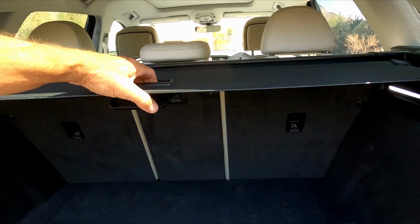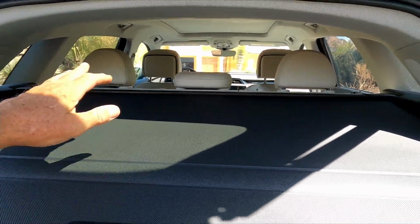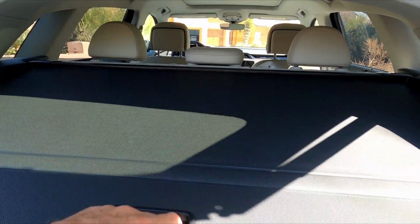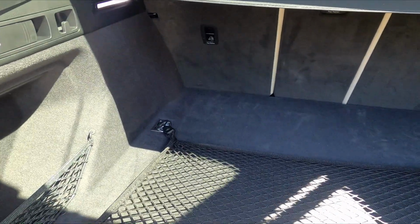Now, this I would expect to get on a car of this level. I'd expect to get this privacy screen included in the price. It wasn't. That was an optional extra. To my mind, that is not an option at all.